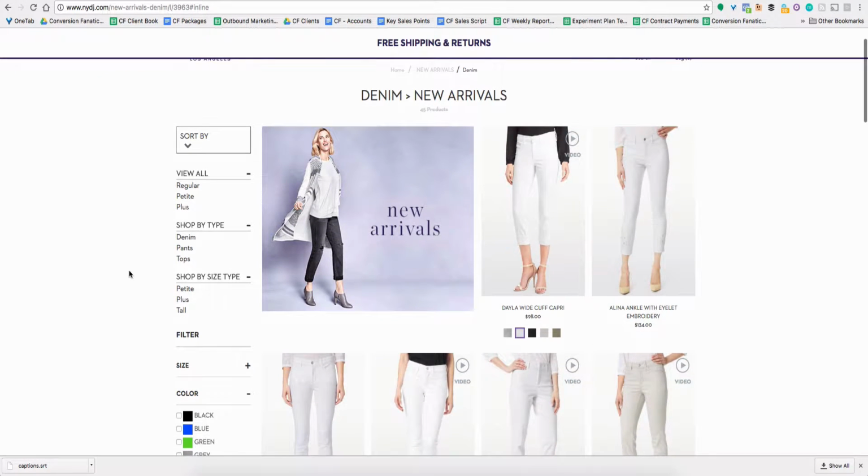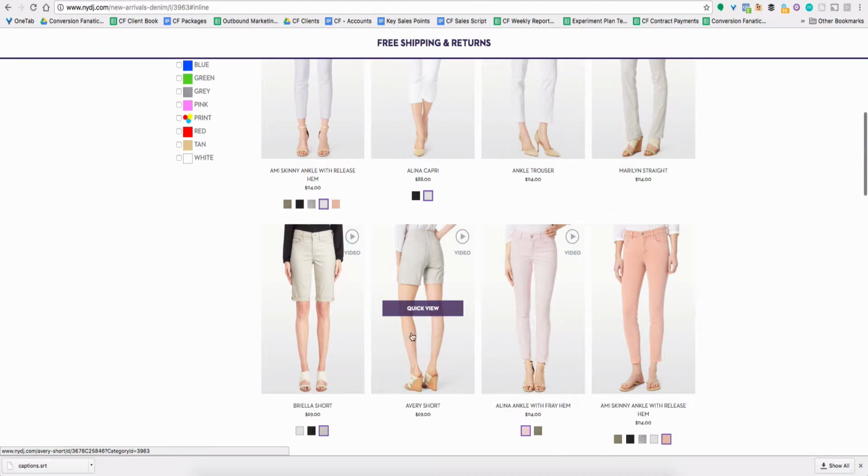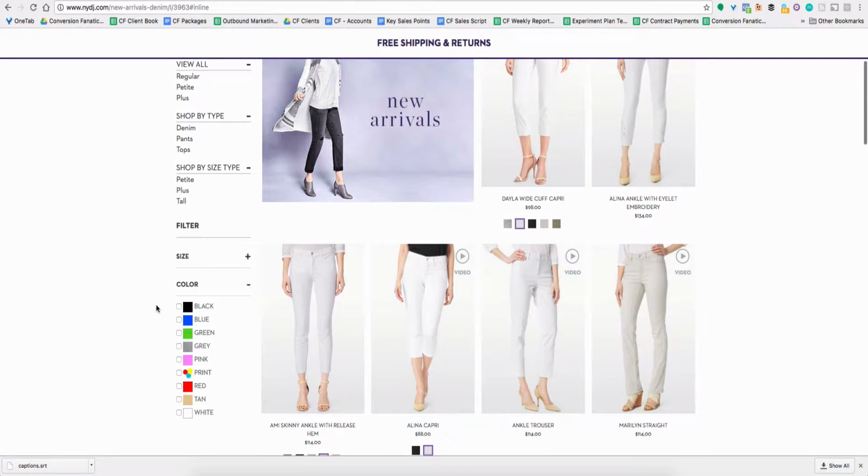Also in shop by type, I'm seeing denim, pants, tops, but I'm not seeing things like shorts or capri pants or whatever, different types of styles. So they would potentially want to test some different filter options. We've seen some big benefits from that. This filter link isn't doing anything really. It kind of looks like it should be clickable, but it's not.